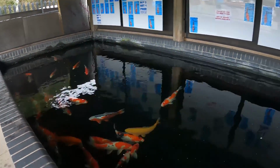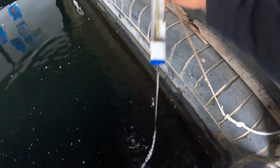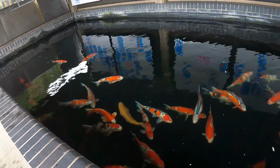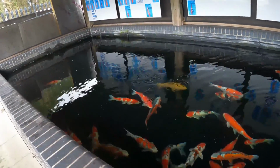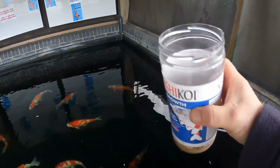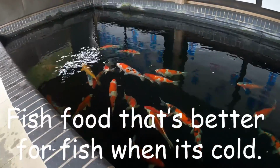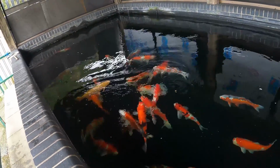The temperature at the moment is, let's have a look. Not sure that thermometer's working very well, but I know it's around about 8 or 9 degrees. Let's give them a bit of food and let's see if they're that interested. Just feeding them a bit of wheat germ fish food at the moment. By the way, I know in the comments people are going to say that that's nishikoi growth, but it's not. I've just scooped some wheat germ into there for you. Got a big tub of wheat germ and I just dip into it. Yeah, they're looking all right.